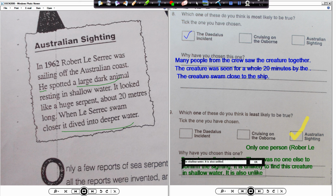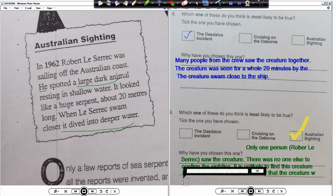It's also unlikely that the creature would be scared of a single human swimming. Okay, and so we got multiple. Any one of those reasons will give you the full mark. Okay, that's the reason why we chose this one. That's the reason why we chose that one. We could have chose other ones as well, but that's what we're going to do for now for the answer.